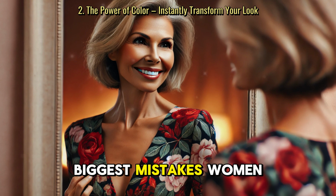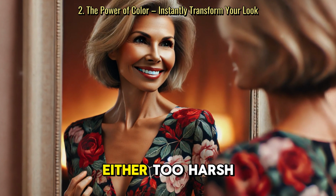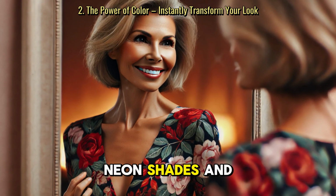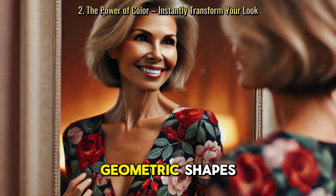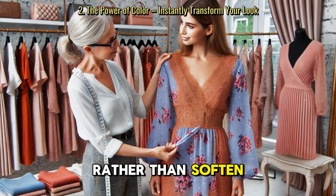One of the biggest mistakes women over 50 make is choosing prints with colors that are either too harsh or too dull for their skin tone. Neon shades and high-contrast combinations, like black and white in sharp geometric shapes, can sometimes emphasize fine lines rather than soften them.